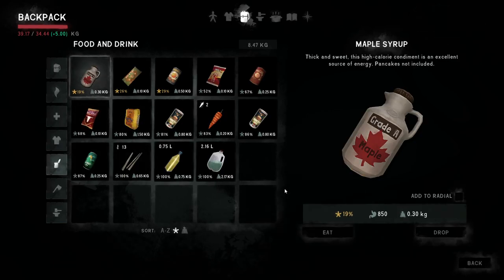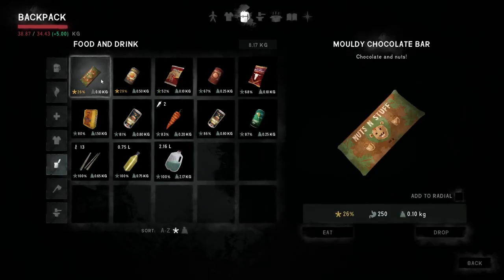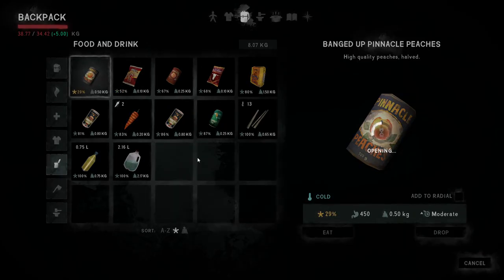All right, so let's eat this. Might get food poisoning again. Nope. I mean, if we do, then we'll wake up closer to morning anyway, so I'm not that concerned about it.